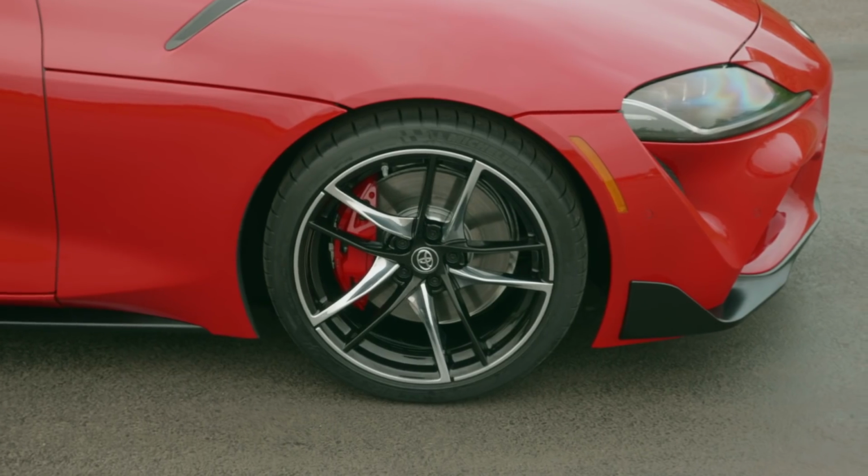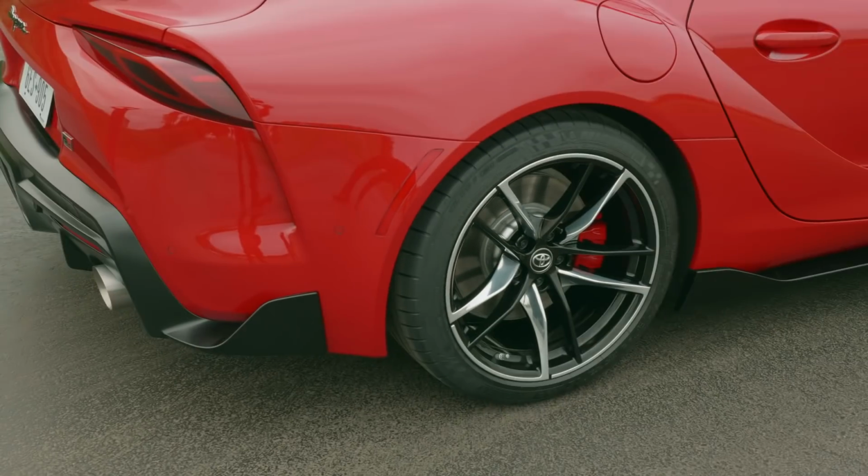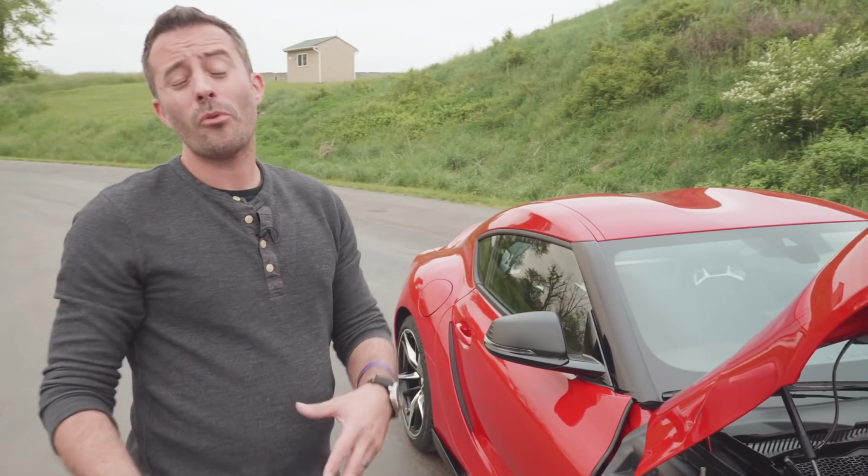Now, when we talk wheels and tires, they're 19 inches front and rear, but a staggered setup. Most importantly, they're forged aluminum.